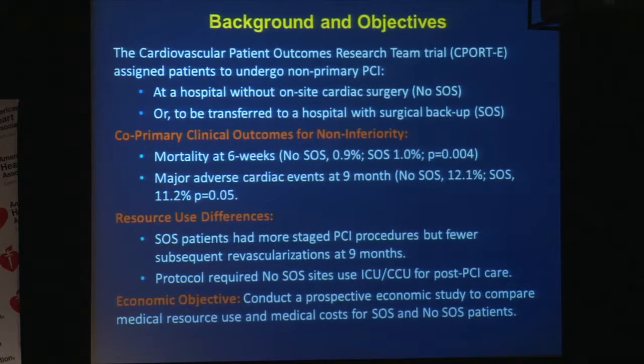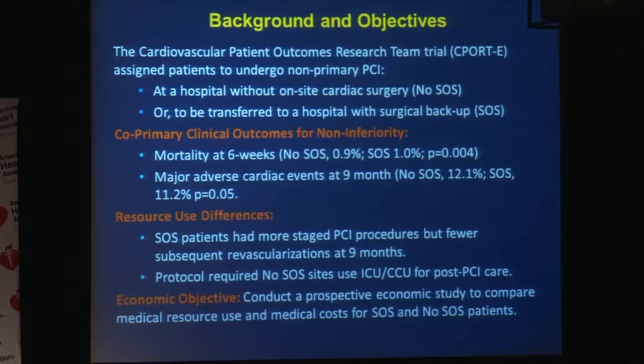However, there were some important differences in resource use. First of all, patients at the surgical site had to be transferred. Therefore, they had more staged PCI procedures. But during the 9 month follow up period, they had fewer target vessel and total revascularizations. Secondly, since in essence this trial was bringing up 60 new interventional programs, there was a requirement in the protocol that sites without surgical backup had to use the intensive care unit for their post PCI care.